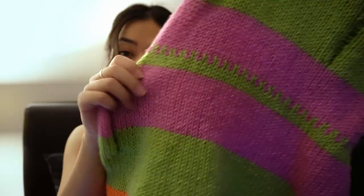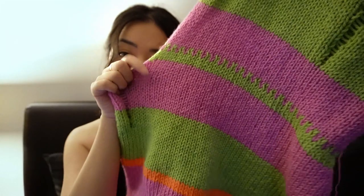This part only reaches my thighs. It has a boat neckline. I also added the distressed stitch, and also some unique color pattern. So it is going to be really sexy and cute.